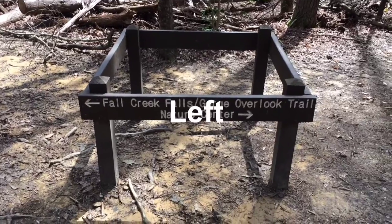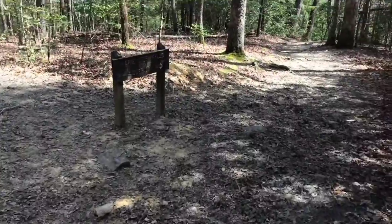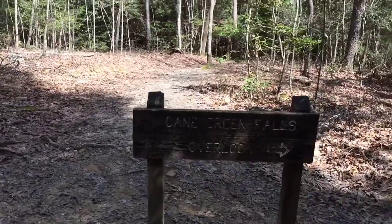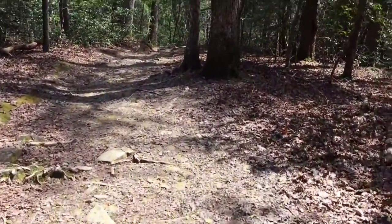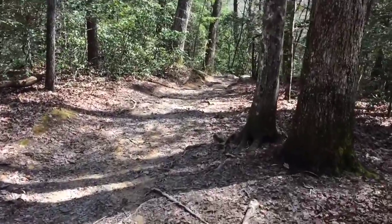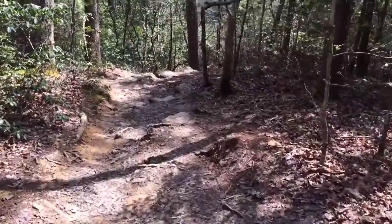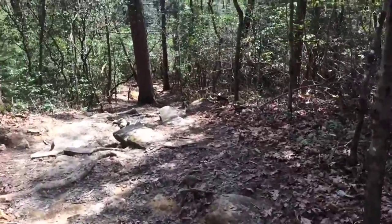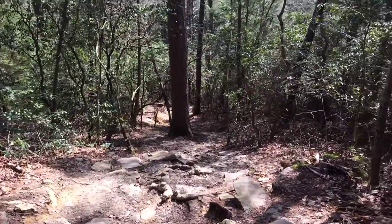So we'll just go to the right toward the Fall Creek Falls gorge. Let's take a look at the Cane Creek Falls overlook. It's a little side trail off the main trail, but maybe it'll be worth our while today. Looks like it's pretty rocky going down, so I may just stop filming and meet back up with y'all when I get down there.